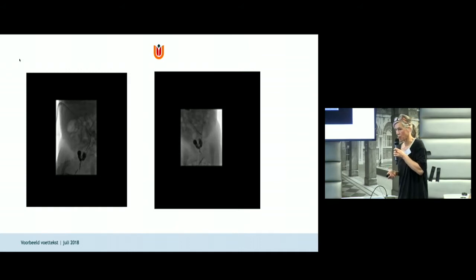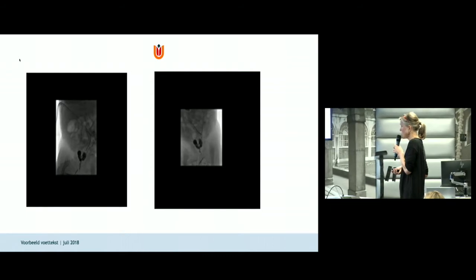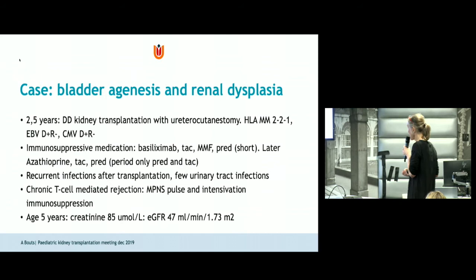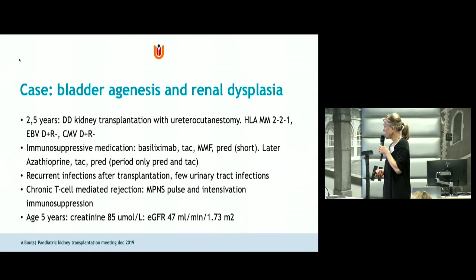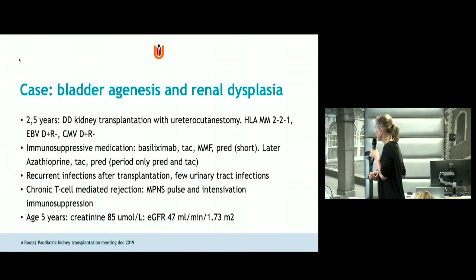We performed MRI, all kinds of imaging techniques, but definitely she had no bladder. And she was doing well on the hemodialysis. And at the age of 2.5 years, she got a deceased donor kidney transplantation. And we didn't perform an augmentation because she was anuric. So she had the transplantation with a ureterocutaneostomy.